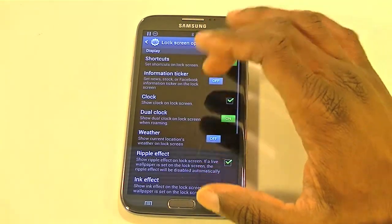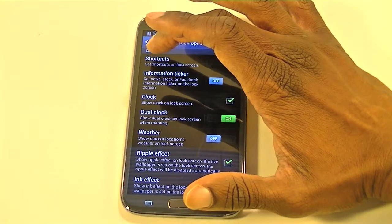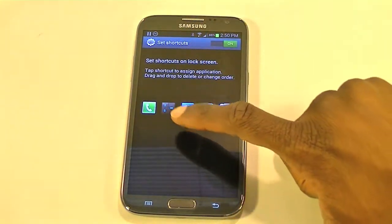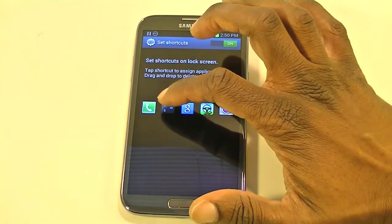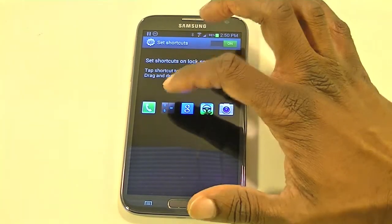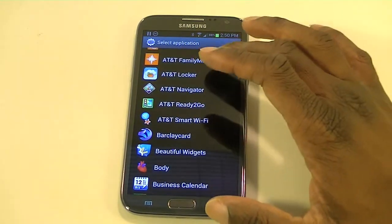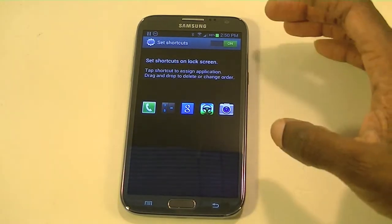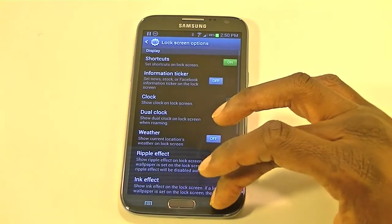Right here, go into lock screen options and shortcuts. You can turn them on or off. Click on it, and these are the shortcuts I have. If you want to replace a shortcut, you just tap on the shortcut that you want to replace, like so, and then from the list of all your apps, you choose the one that you want to replace it with, and it's just that easy.